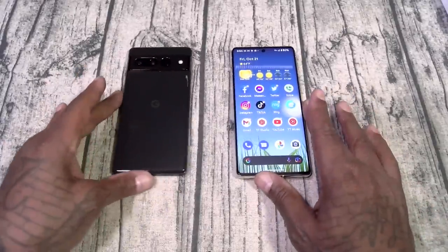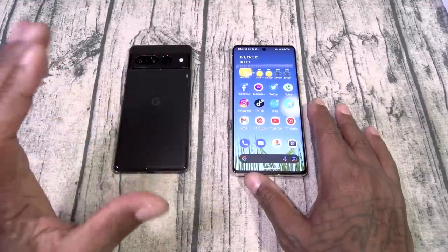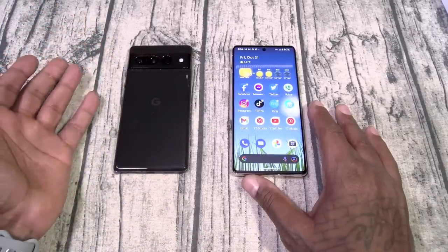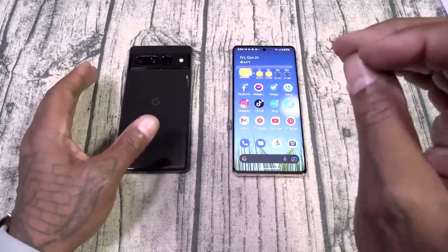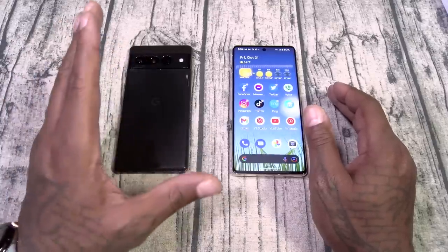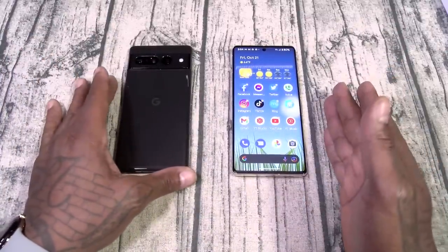Now, I will say this in Google's defense. This is one of those phones that, honestly, I think you really don't need pro mode, even if you are a photographer, because the Google image processing is just so crazy. I think if you go to pro mode, you'll probably mess it up, unless you know exactly what you're doing. If you're a layman like me, a novice or a noob, and you have a phone right now that has pro mode and you never use it, then disregard everything I'm saying. You don't care about that. You're going to want this camera.